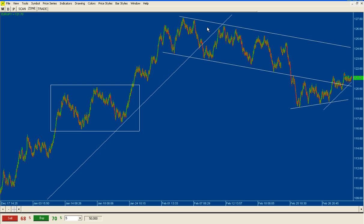If we have the momentum to get back up to the 126, 127 range, even though it's going to be met with a lot of resistance up there, you would be fairly wise in anticipating a pair that could, in fact, have enough momentum to keep going. That would be an amazing situation at this point.